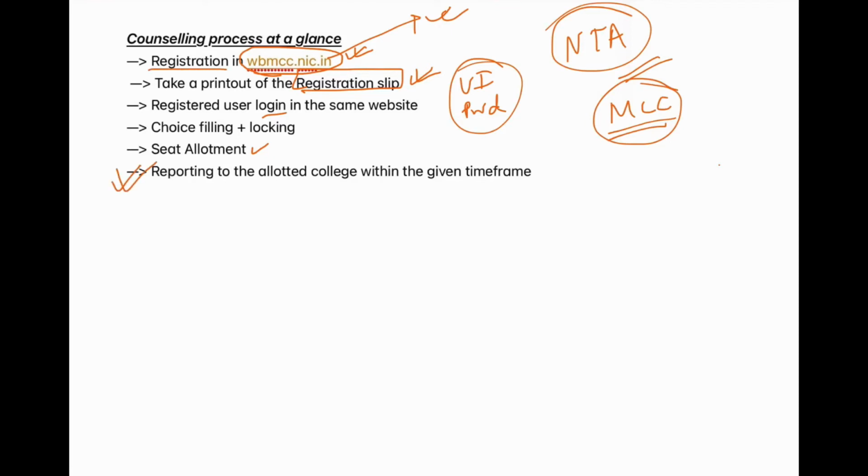इनफैक्ट रजिस्ट्रेशन करते वक्त भी आपका डॉक्यूमेंट लगता है, बट यू आर एट होम सो यू आर एट द कंफर्ट ऑफ योर हाउस. But when you are reporting at the allotted college, you are not at the comfort of your house, so you need to have a point list about what documents you need to carry. So this is the step which is most crucial because अगर आप लोग report नहीं करते हो then आपका college cancel हो जाता है. You will not be allotted the seat. Okay. So we'll go into the documents now and I hope you've understood this process.